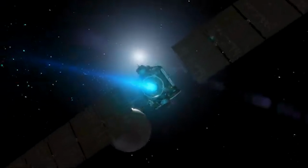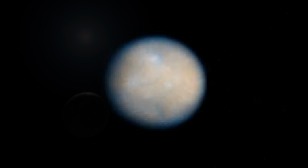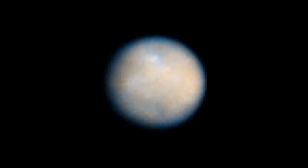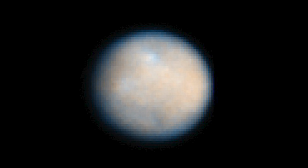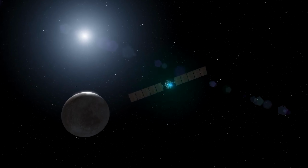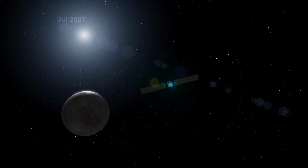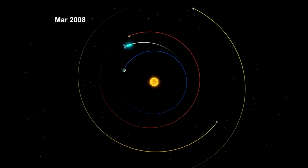The anticipation within the scientific community to reach Ceres was palpable. Even with the aid of the Hubble Space Telescope, the best image we had of Ceres was this. Would Dawn hold up to years in the unforgiving environment of space? And what would Ceres reveal about our own solar system?